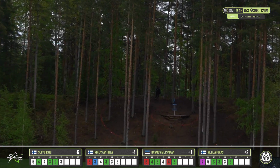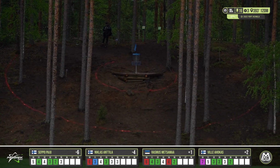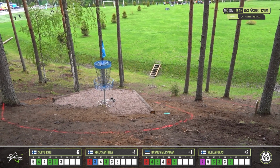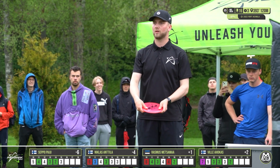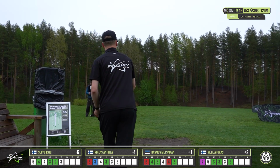I was honestly thinking that there could be an ace run going on here. It is a long shot. There were no aces for the day, but 63 pars and 29 birdies. So, well, Rasmus will be one of those 29. It seems like the birdie is definitely picking up strokes on people. I think Seppo's got this. This kind of distance.